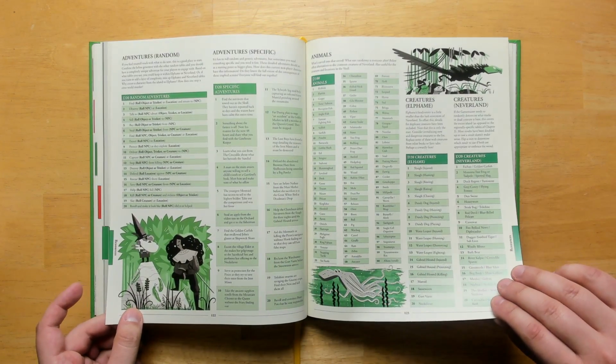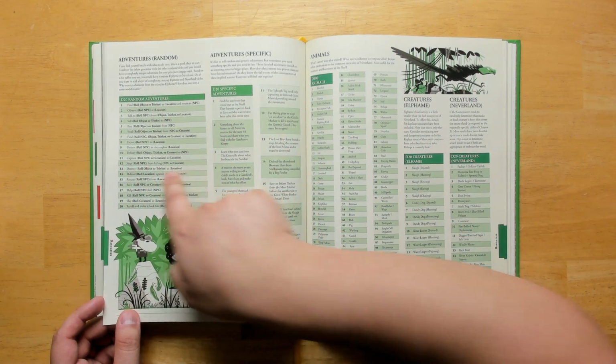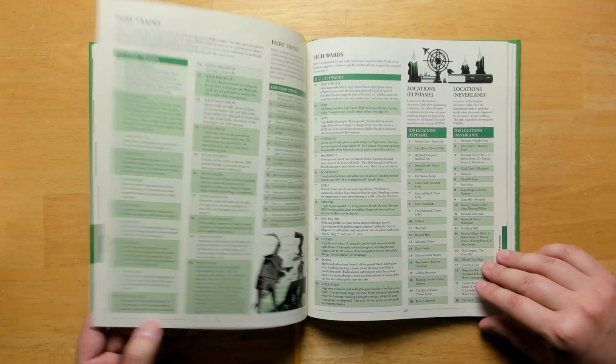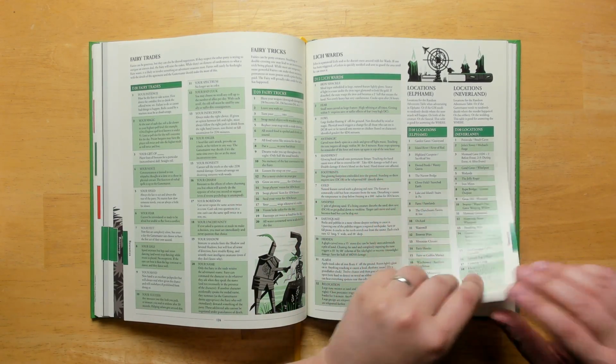We have Wendy's Hut. We start getting into all sorts of great tools like adventures, D20 specific adventures, D20 random adventures where you can fill stuff in Mad Lib style to create your own. We have 100 different types of animals if you just need some animals to throw at them. We have things that fairies want to trade. We have tricks that they'll play on you, wards. We have locations in Neverland.